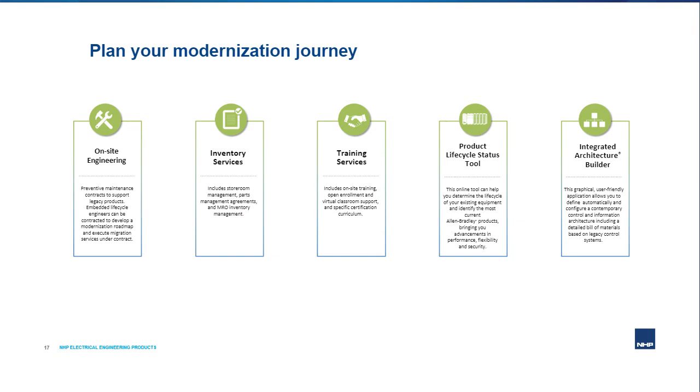There are online tools available to help you determine the lifecycle of your existing equipment and identify the most current products. And lastly, there's the Integrated Architecture Builder. This graphical, user-friendly application allows you to define and configure a contemporary control system, including a detailed bill of materials based on the legacy control system you're currently working with.